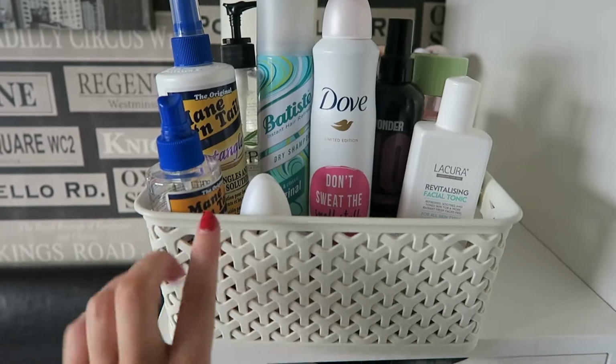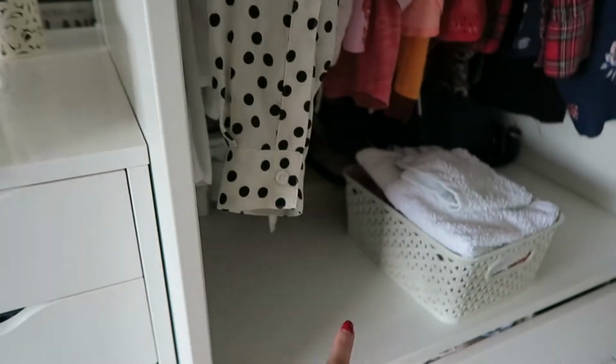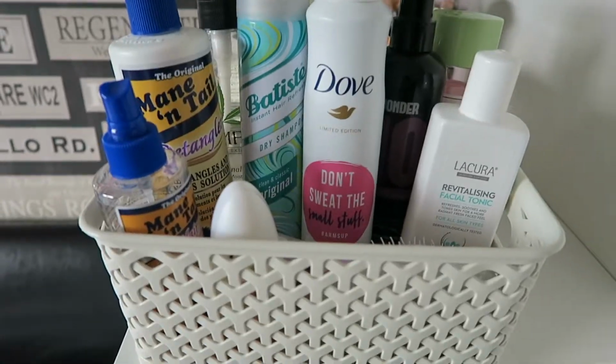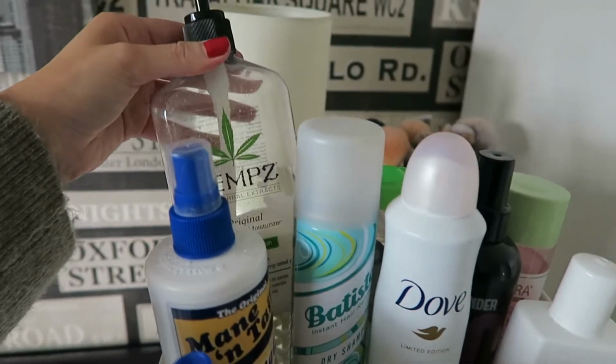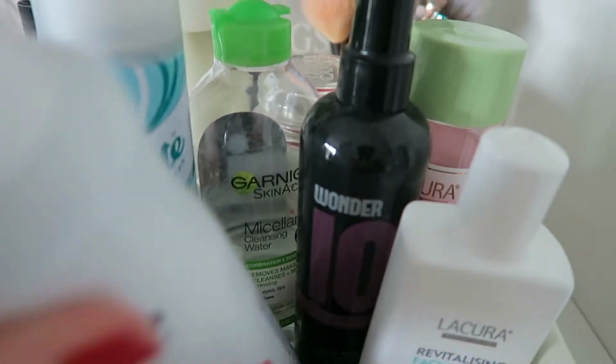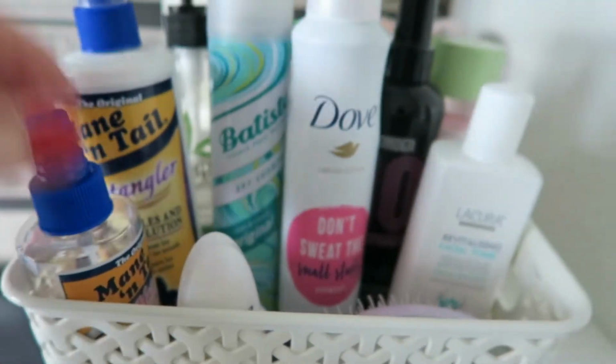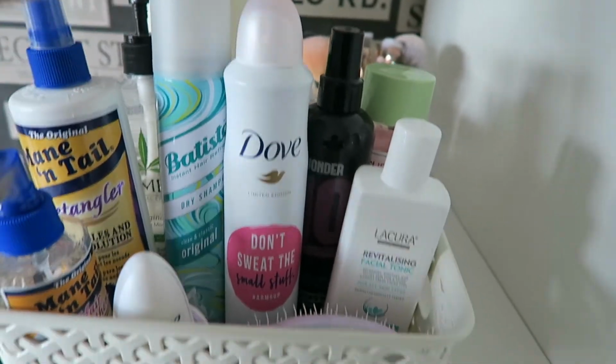I just thought I'd show you what's actually in this basket that sits on the top of my drawers. I did only tidy it up the other day and actually wipe it all down, so I'm not going to take everything out. But what I keep in here is things like my body moisturizer, I've got my micellar water at the back, and I've got a couple of toners. These are hair products, so like a detangler, strengthener, dry shampoo, and I love this one to ten.